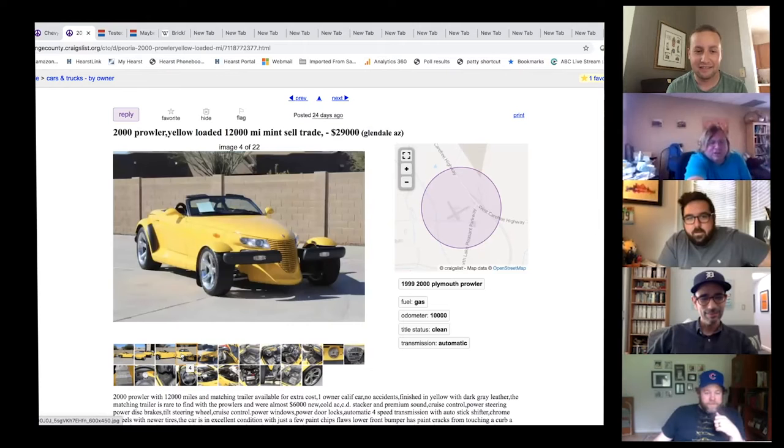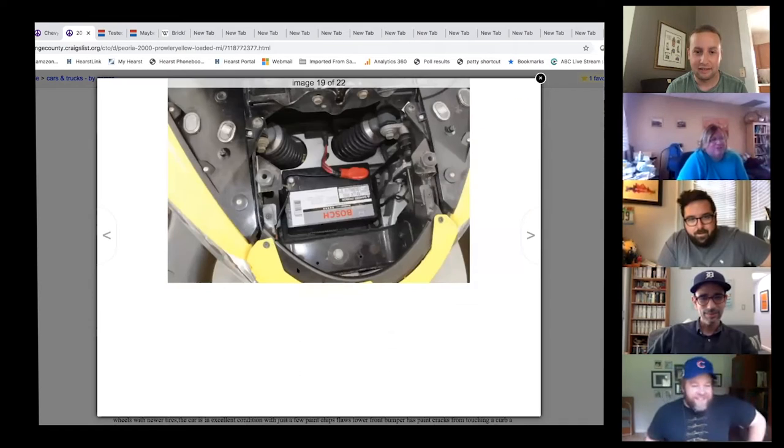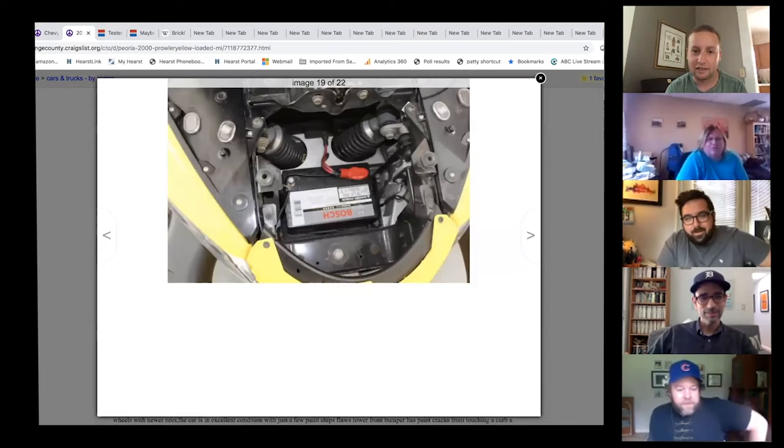Go back to the shot of the battery. I didn't realize this was a push rod suspension. Yeah, the push rod suspension. It's like an Indy car. Wow. Because it's so narrow in the front, yeah. There are cool elements to this car, totally.